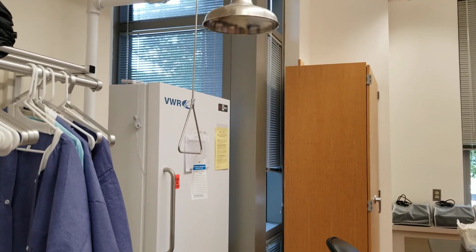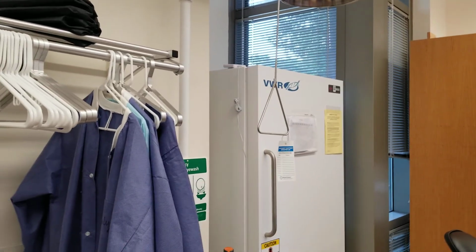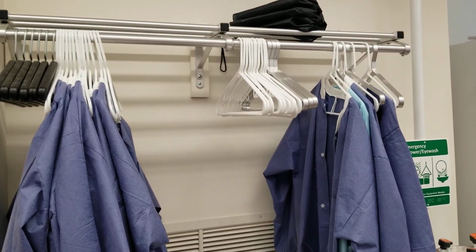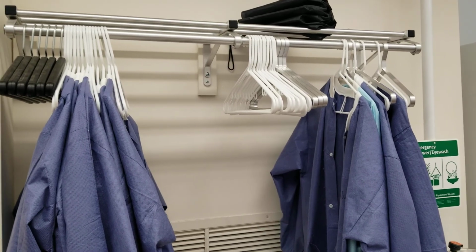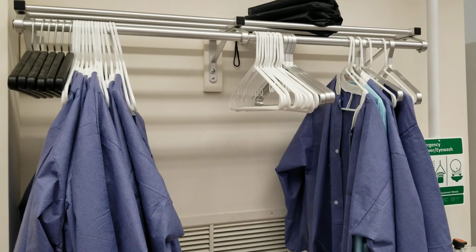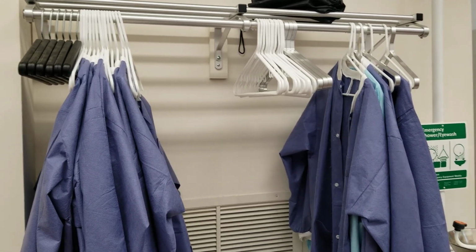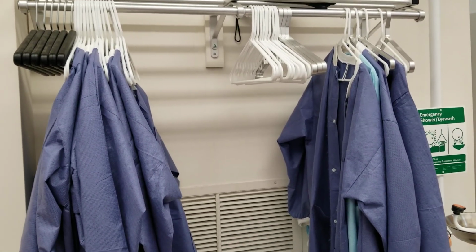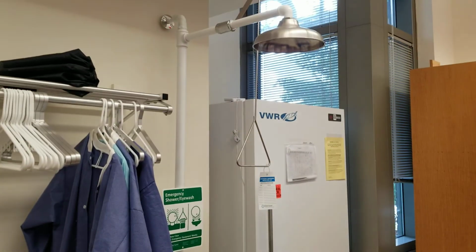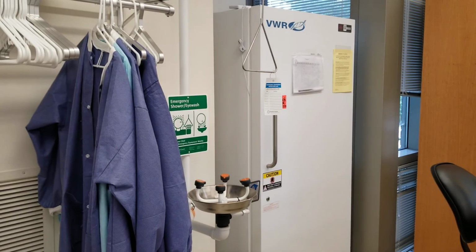Speaking of which, I just want to point out here, this is where we put our dirty lab coats. You don't ever put your normal coat up here. This is a separation between clean and dirty. These are all dirty, but we have them separated for the vent below. Okay, so that's the chemical shower and one of the eye washes.